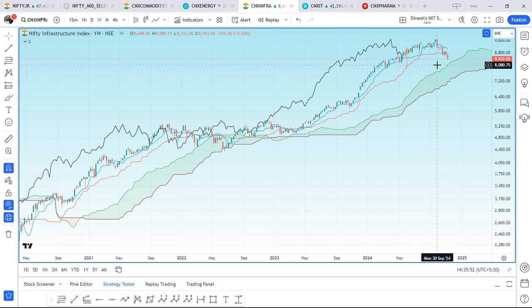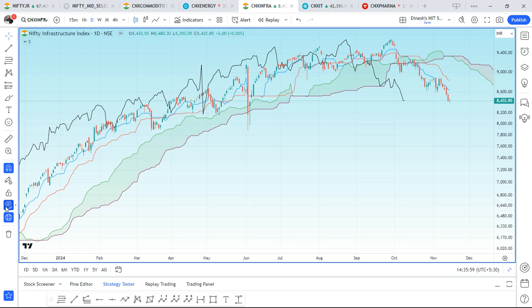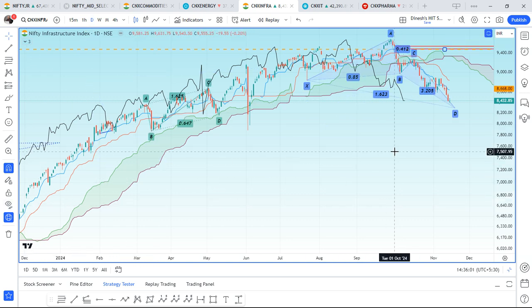Let's look at a weekly coming very close to the Ichimoku baseline support out here. Let's have a look at the daily. Daily, again, another bullish harmonic pattern, a deep crab, likely formation near 8,300 odd levels.